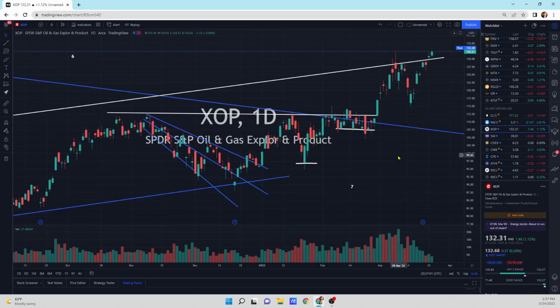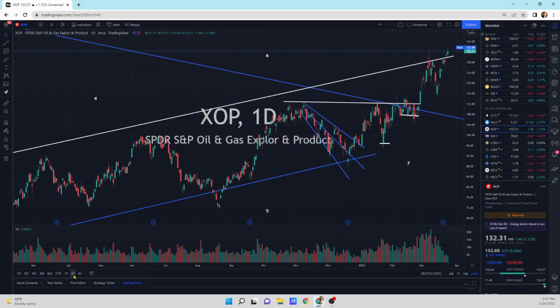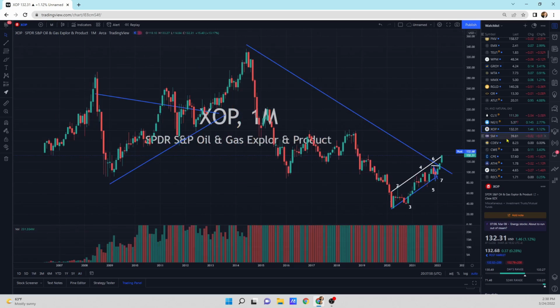XOP, this is the oil and gas exploration and production ETF. It looks like we're breaking out of that resistance line, ready to move higher. It looks really good. Big long-term view. It is breaking higher. It looks ultra strong. I like it a lot, guys.